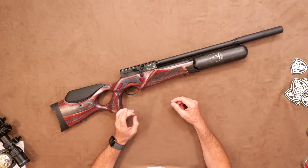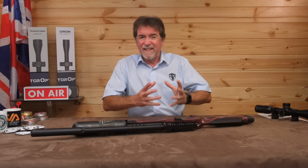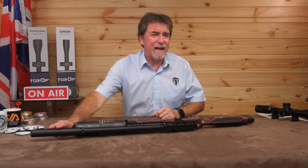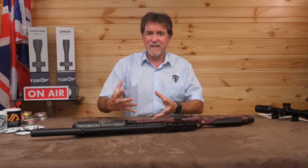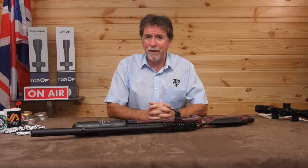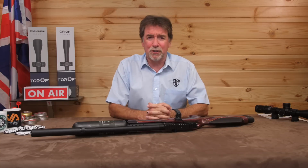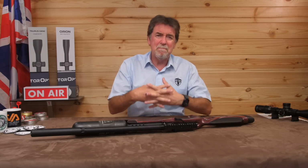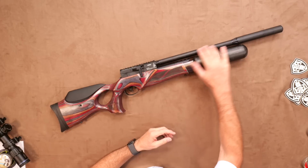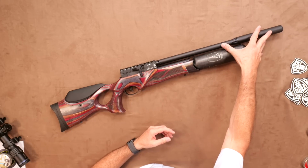From the front then, this has a silencer and barrel shroud or cover and is attached to a 1/2 inch UNF threaded barrel and can be removed and fitted with a silencer of your choice if preferred. I've tried many silencers on these and can confirm it is possible to get this a little quieter, but it doesn't make enough difference for me to permanently change the standard BSA, rather attractive in my opinion, setup.